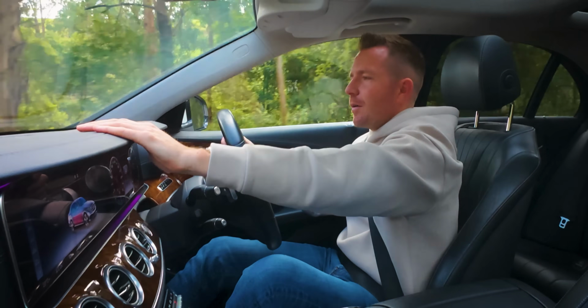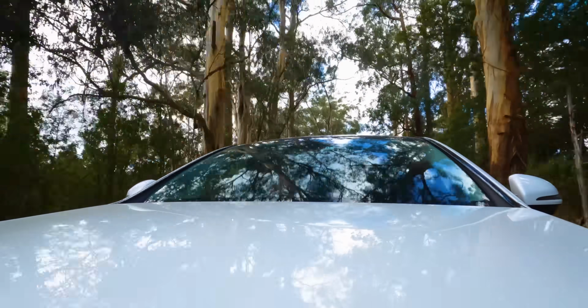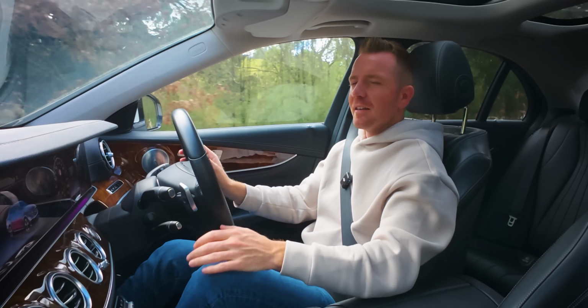This isn't too bad, but there is the odd little annoying vibration. And because the whole car is so quiet and well soundproofed, you really pick up on them. It is a bit irritating, I'll admit.